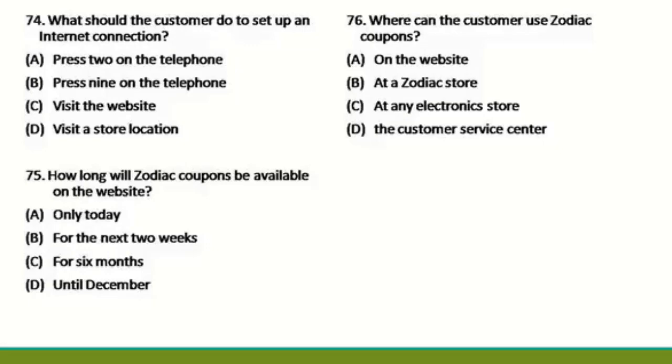Questions 74 through 76 refer to the following recorded message. Welcome to Zodiac Computer's Customer Helpline. We are happy to assist you with any of your computer-related questions and concerns. If you have a question relating to downloading software, press 1. If you require help setting up an internet connection or network, press 2. For a list of our store locations, press 3.